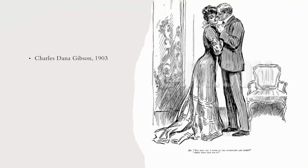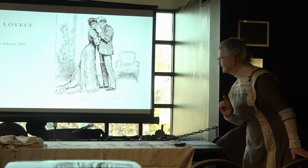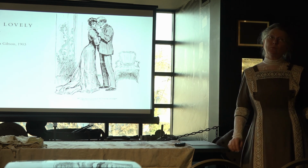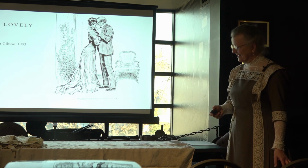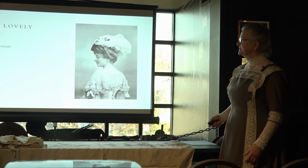Here's what these women would look like after Charles Dana Gibson turned them into cartoons. The caption says, "Was that you I kissed in the conservatory last night?" And she answers, "About what time was it?" But look at her figure. Look at this body on this person. How can she be a real person? Well, let's take a look.